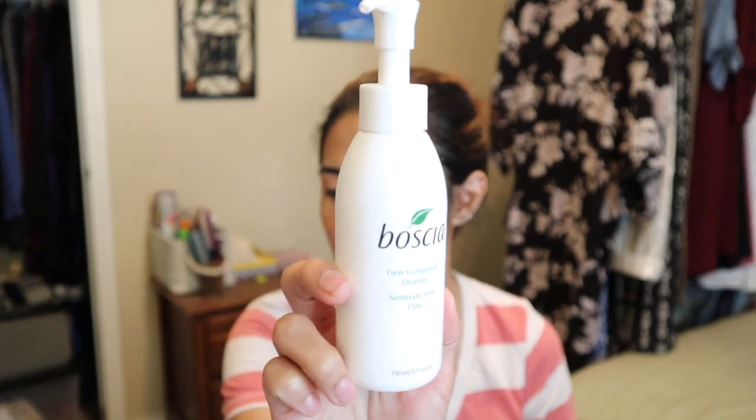This is a Marcelle water, and this is what it looks like. One wipe to get all that cleanser out. And then I'll go ahead and rinse my face off with warm water. I would still go in with a cleanser. The cleanser that works really well for my skin, that helps my acne, and that doesn't strip my skin, is this Boscia Clear Complexion Cleanser. And this is what it looks like right here.